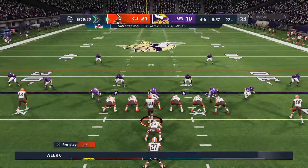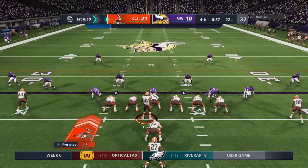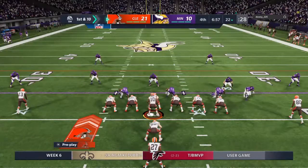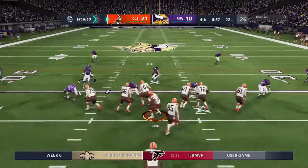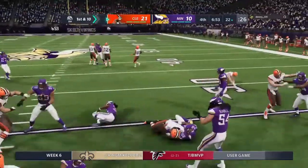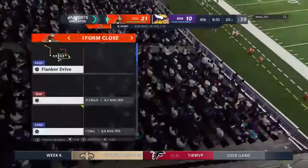The Browns drive about to get started. And you figure after giving up that last touchdown, they trail by 2 scores here in the fourth quarter. This drive becomes very critical. They'll begin the drive with Hunt. And he'll get about 3 as he takes this up near the 25.